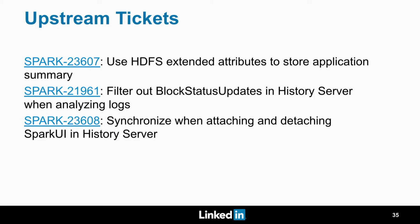We're trying to contribute all of our internal patches with these history server related improvements to the community, and some of them have been merged into trunk. Some of them are still under rebasing on the trunk because we work on Spark 2.1 internally.